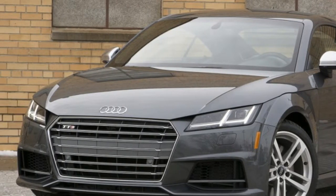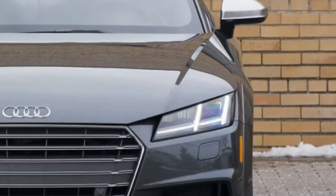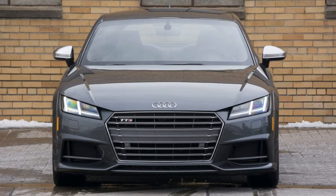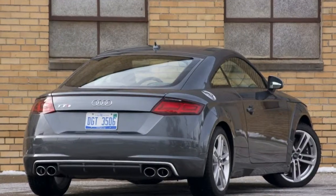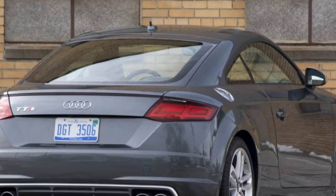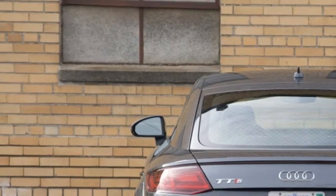Audi's current TT engine line is restricted to 2.0-liter, turbocharged 4 cylinders. There's 220 horsepower and 258 pound-feet in the base, and 292 horsepower and 280 pound-feet in the TTS. The problem is, there's only a 0.7-second difference in the 0-60 time of the two cars. The base car takes 5.3 seconds to the S model's 4.6.